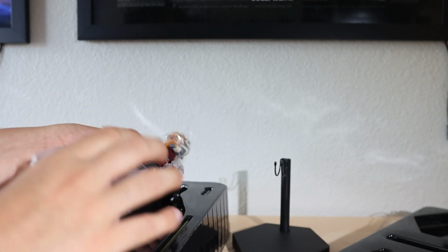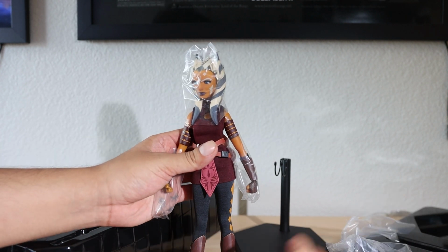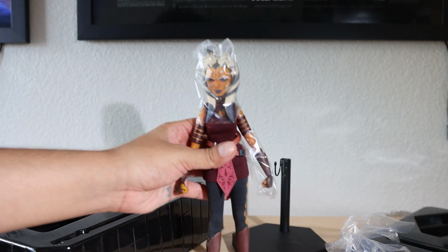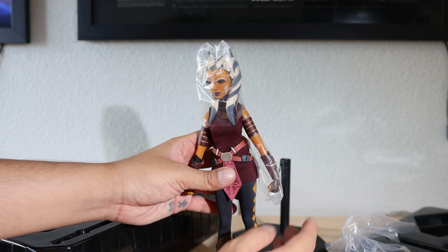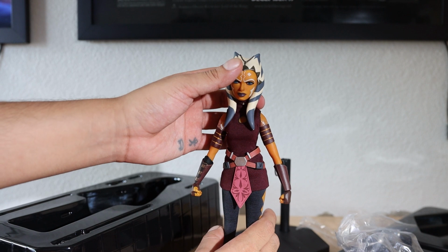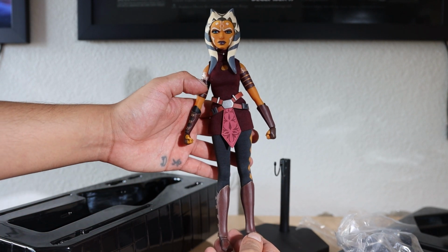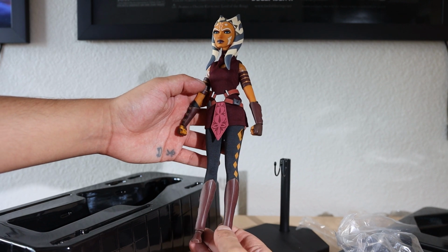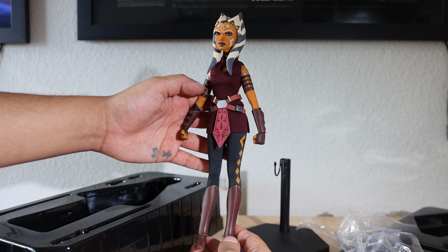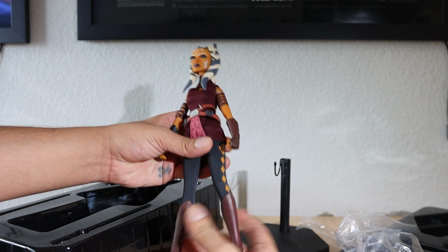Let's get her out delicately. Don't want to do anything bad. Hands are washed, clean, dried. Oh man, this figure looks awesome already. Take that off. Her head definitely looks pretty big on the body. That is hilarious. Actually, I don't know. I can't tell. What are your guys' thoughts? That's just my first impression. No, it looks good. It looks good. I think her legs need to be bent a little bit more.